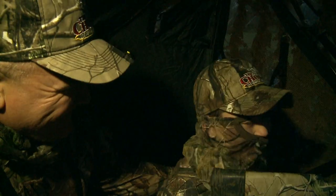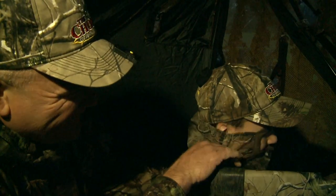Okay, sit still. Yes. Now, RJ, he wanted to run out and grab that turkey because he's seen that happen before. He sees people run out and grab that turkey. Well, there are still a couple good gobblers out there and we're trying to hold them back a little bit. That's kind of hard to explain to a 9-year-old who just shot his first turkey.